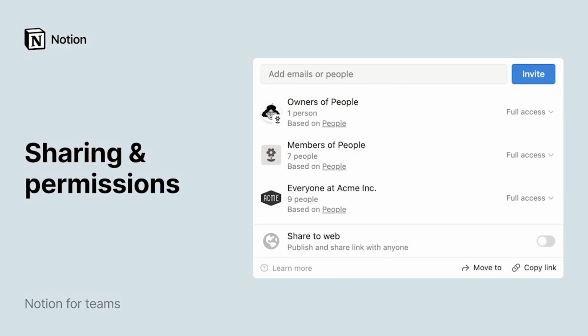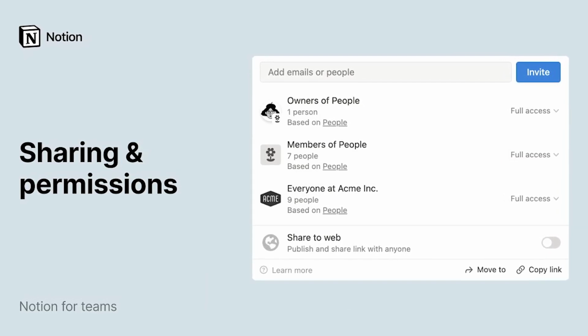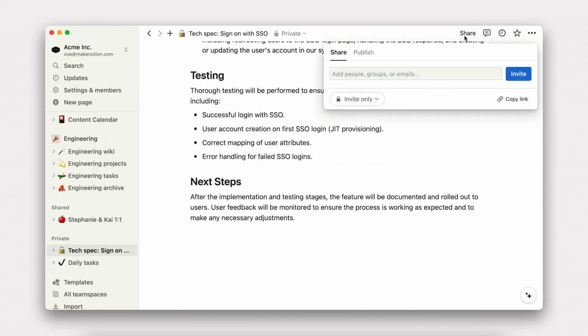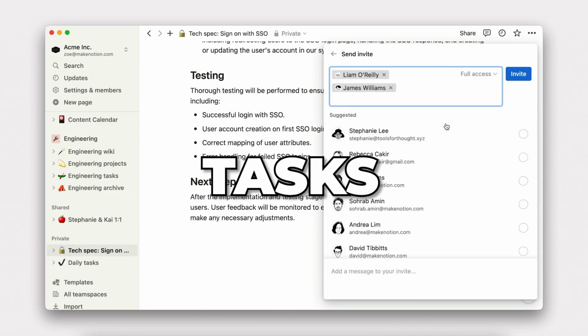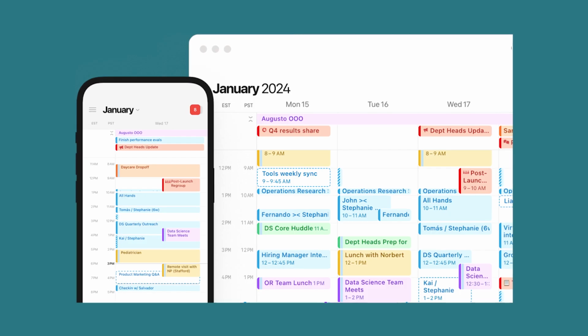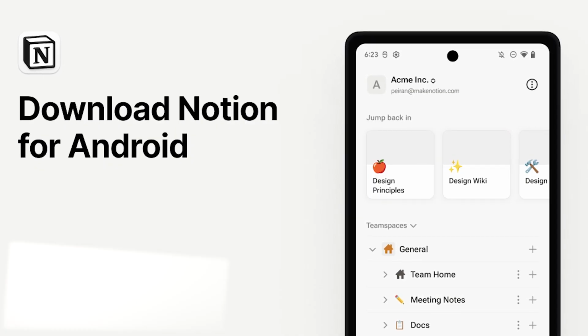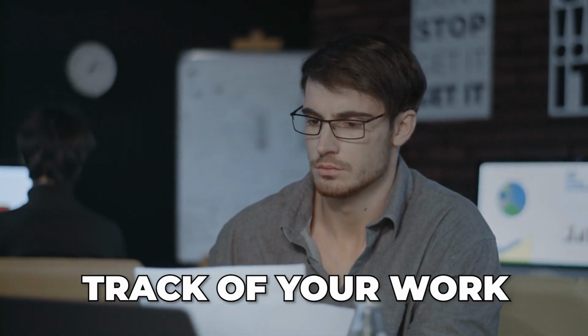With Notion, you can share workspaces with teammates or study groups, allowing for real-time collaboration and sharing of documents, tasks, as well as ideas. Since Notion is cross-platform, it's available on desktop and mobile, and Notion syncs seamlessly across all devices, so you always keep track of your work.